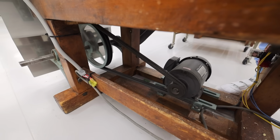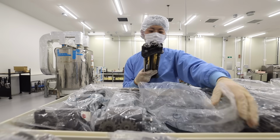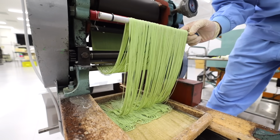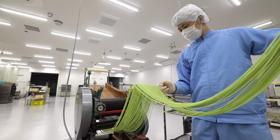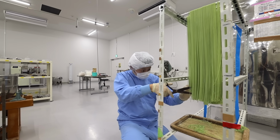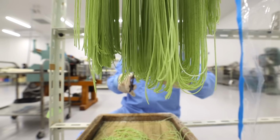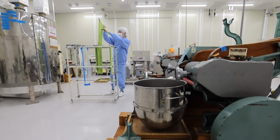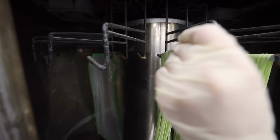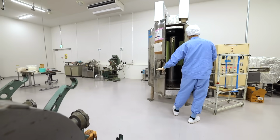Now he changes the roller to a noodle cutter, similar to what we saw in the factory. Having threads of different sizes allows them to develop different types of noodles. Apparently, the team creates about 4 to 5 prototypes a year, but only one or two ever make it to market. Unfortunately, he can't share what he's working on, but I'm digging the green noodles. Finally, he places the noodles in a specialized tank to dry for later testing and development.